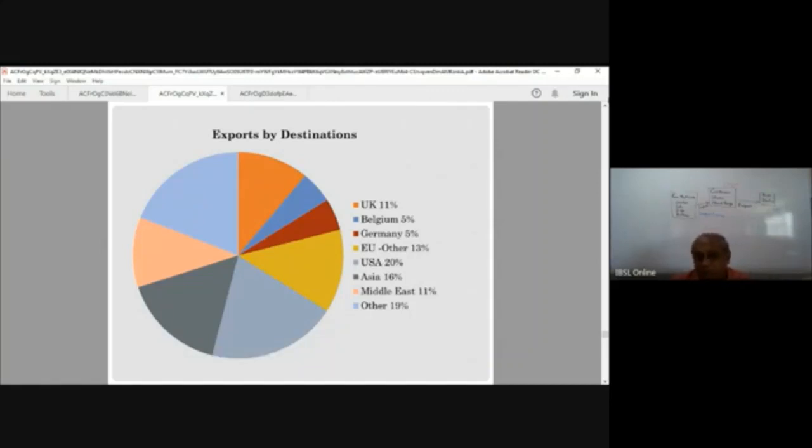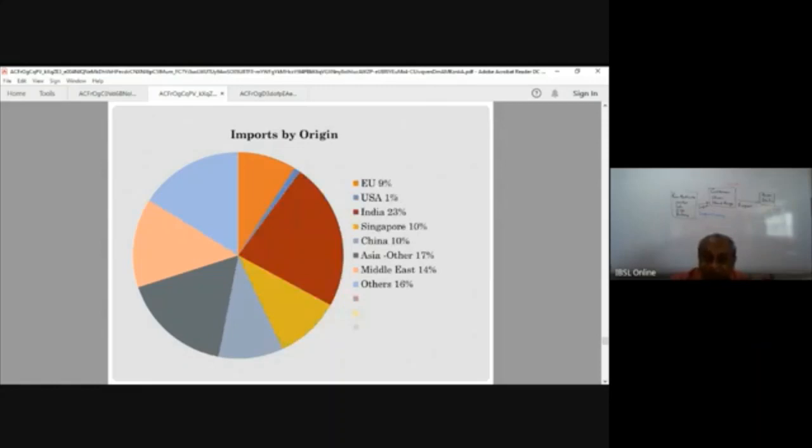We will lose our business, right? USA 20%, and some of our guys are talking about, once we come to power, we are going to remove the plugs of USA. Where USA plug, we do 20-24% of our business with the USA, right? These are all politics and political talks, but when you analyze, you can see how we should plan out our strategies, right? Imports.